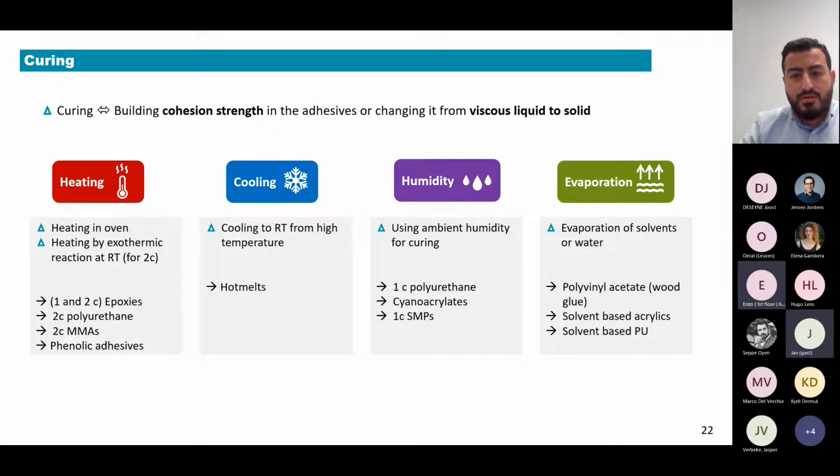First, curing by heating can be done either in the oven or at room temperature by the exothermic reaction between the two components of the adhesives. Examples of these are 1 and 2 component epoxies, 2 component polyurethanes, 2 component MMAs, and also phenolic resins. One thing to mention here is that 1 component epoxies always need heat to be cured, and they also have to be stored in refrigerated storage.